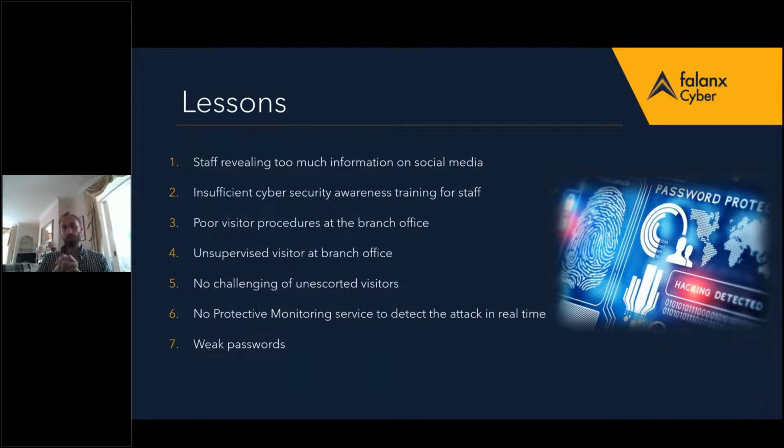The procedures at the branch office in how the receptionist handled me weren't correct. She never really truly verified who I was. She took a phone call from someone else telling her who I was, she didn't initiate the call herself. And then I was left on my own for an hour and a half, and no one challenged me after the IT guy left. They had nothing on their network able to detect strange activity.